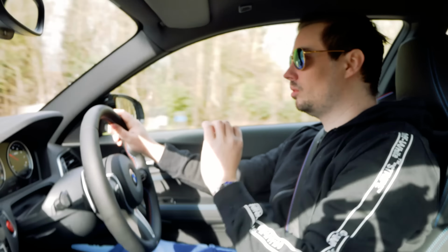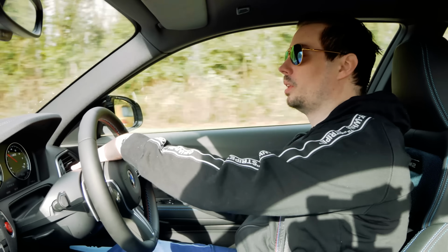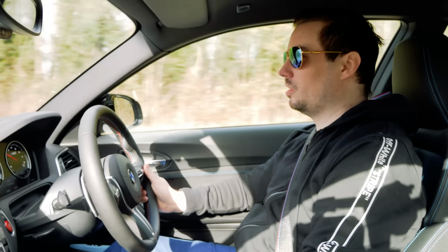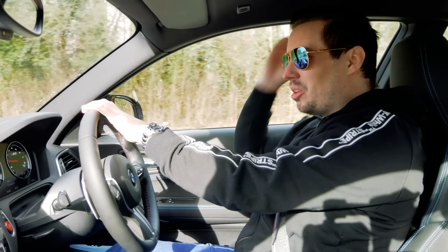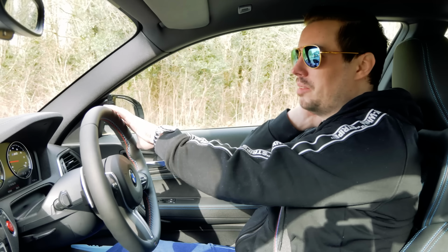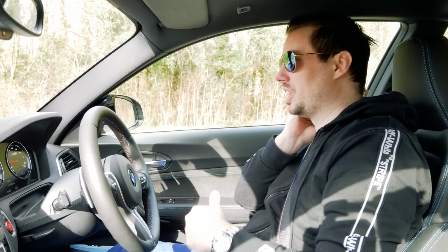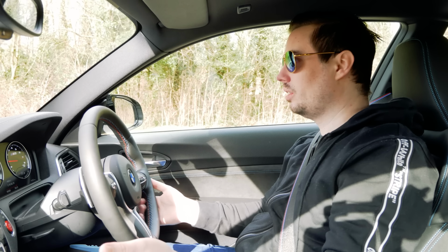And actually, I did like the M2. The M2 had a good feel for its steering wheel, to be fair, but the suspension rolled too much. You could feel it kind of wobble. It was a bit odd. I didn't really get on with it. I liked it, but yeah, I just didn't get on with it. It wasn't enough. And BMW obviously knew that, and that's how we have this car now.